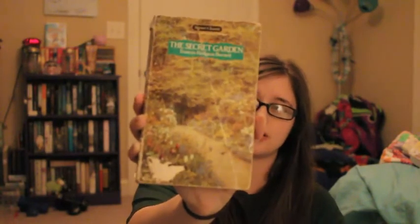The next one is, what book has sat on your shelf the longest? The oldest book that I own is also quite possibly my favorite book, and that is The Secret Garden by Frances Hodgson Burnett. You can tell it is a well-loved copy, and I got it secondhand to begin with, maybe 15 years ago. I'm not sure, I'm not all that great with math, but I know that this is the oldest one that I have, and well loved. Falling apart, actually.